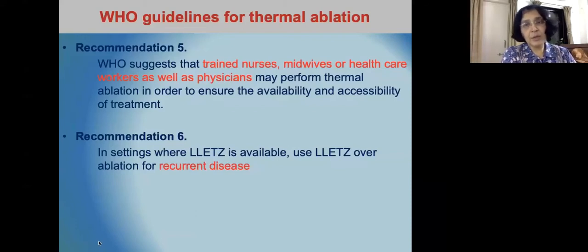So as we talk about elimination of cervical cancer, we have to increase the coverage of screening, and it's not possible for the doctors to reach all the places, and it is essential that we train our healthcare workers for screening as well as treatment. And the sixth recommendation mentions that in settings where LEEP is available, use LEEP over ablation for the recurrent disease. So whenever there is a recurrence, if LEEP is possible, that should be preferred over ablation.